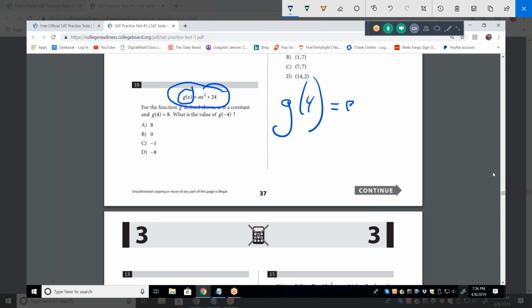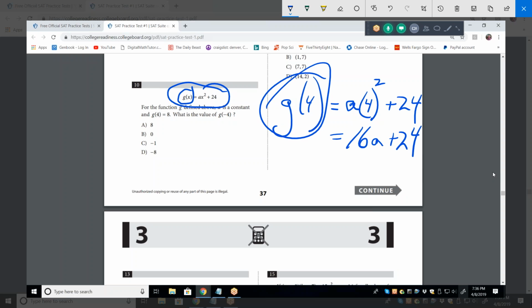So g of 4 is a times 4 squared. I didn't mean 8, I meant a, plus 24. You with me? That's 16a plus 24. And they're telling us that that's equal to 8. Okay. What's that allow me to solve for? What can I solve for from that equation right there? There's only one variable in there. Okay, what is it?